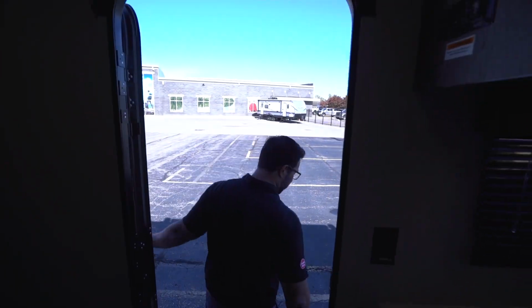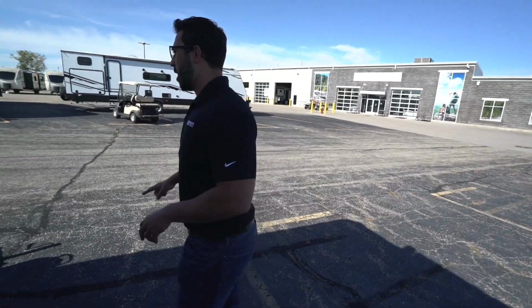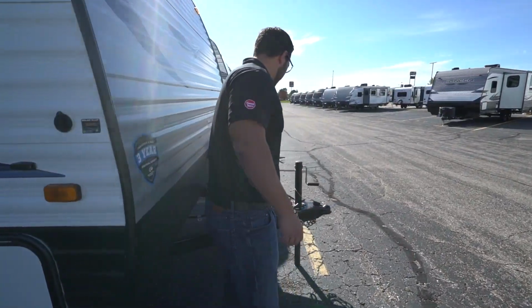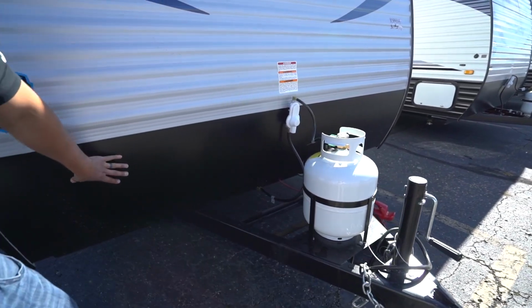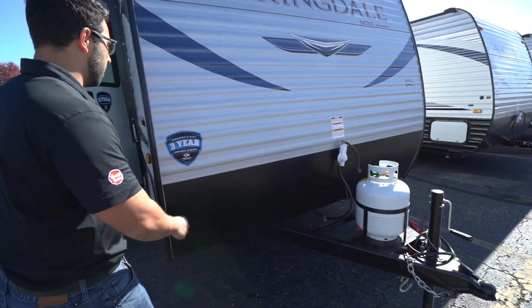Come on outside with me. So if we take a look here, we're making our way up and around to the front. You'll see this one has the propane tank right there. That, of course, will run your furnace as well as your cooktop. You get the diamond plating on the front, help protect that front end from rocks and debris that may get thrown up by your tow vehicle.